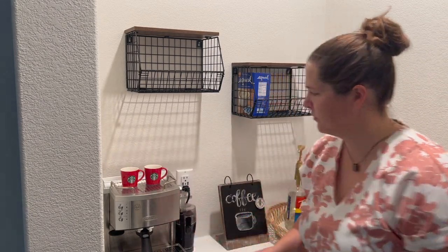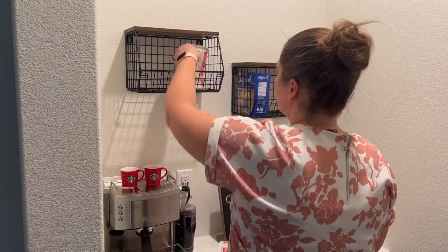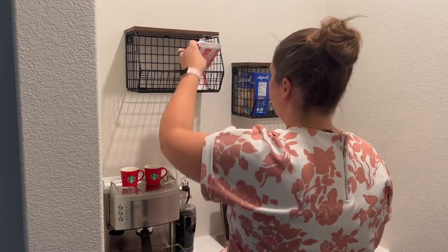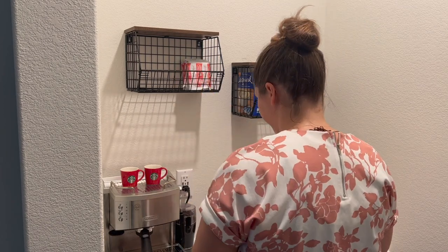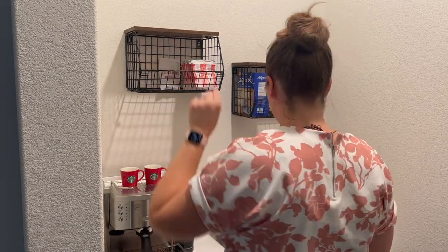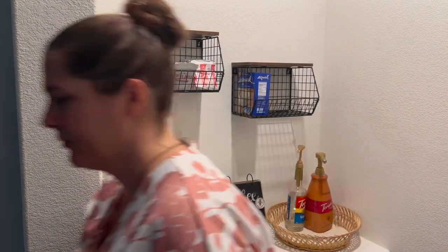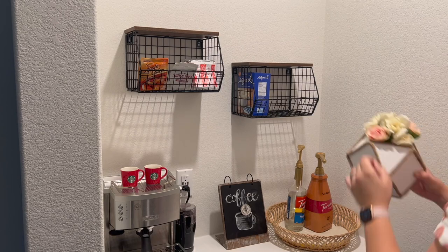My dream for this space though is to paint the wall that these little baskets are hung on a different color or do some type of wallpaper. But I have to convince Juan that would be a good idea. Right now, he just wants to keep everything white, which is a little bland in my opinion, but the space looks cute working with what I got.